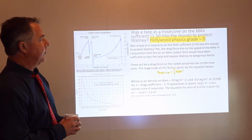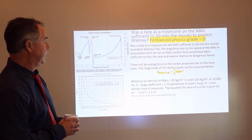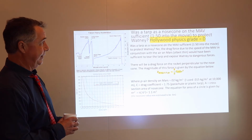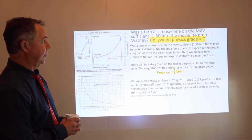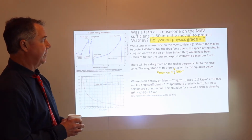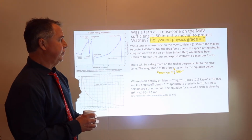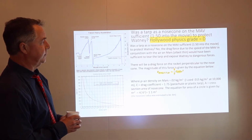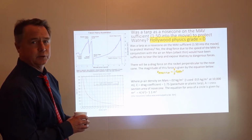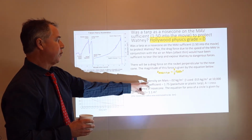Was a tarp as a nose cone on the MAV sufficient to protect Watney? Okay, so I'm going to give the Hollywood physics grade here a D. This is 150 into the movie. Again, was a tarp as nose cone on the MAV sufficient to protect Watney? No. The drag force due to the speed of the MAV in conjunction with the air on Mars, albeit thin, would have been sufficient to tear the tarp and expose Watney to dangerous forces as he ascended up in the MAV. So here's the drag force equation.